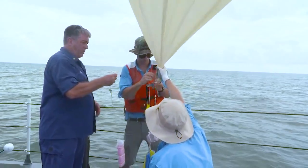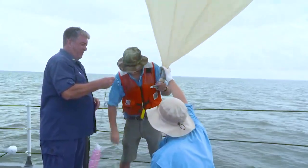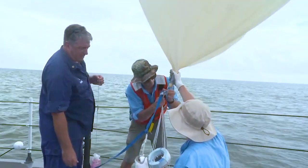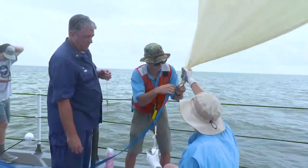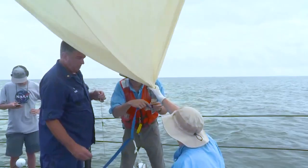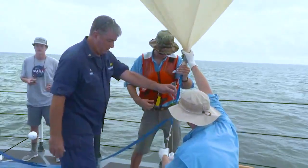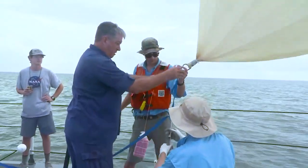How far away do you think you guys are from trying to relaunch it? Seconds? Minutes? A minute? We'll give it just one more minute, and then we'll go ahead and toss to Scott and Jesse, who are over in Fort Moultrie. We're going to give these guys just one more minute to see if we can actually get this weather balloon up.